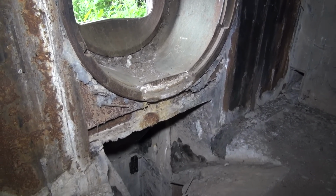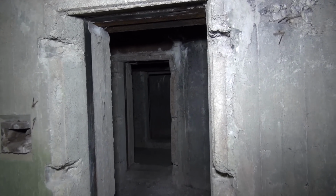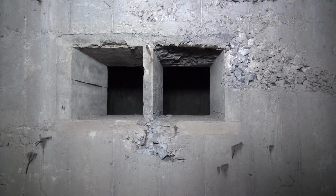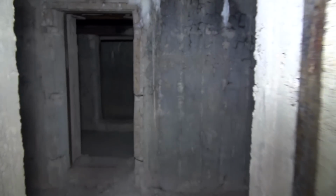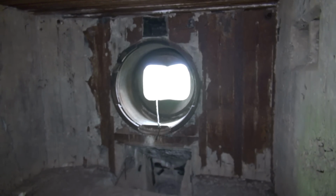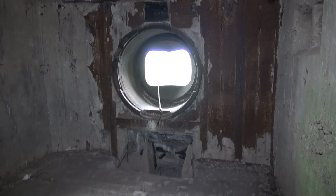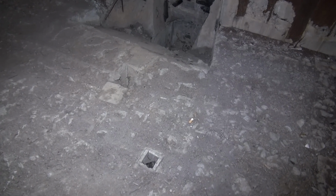I wonder if there's a downstairs. This is very large. This is a good, solid fighting position. I missed the next fighting position. Even the holes with the mounts on the floor, that's very, very cool.